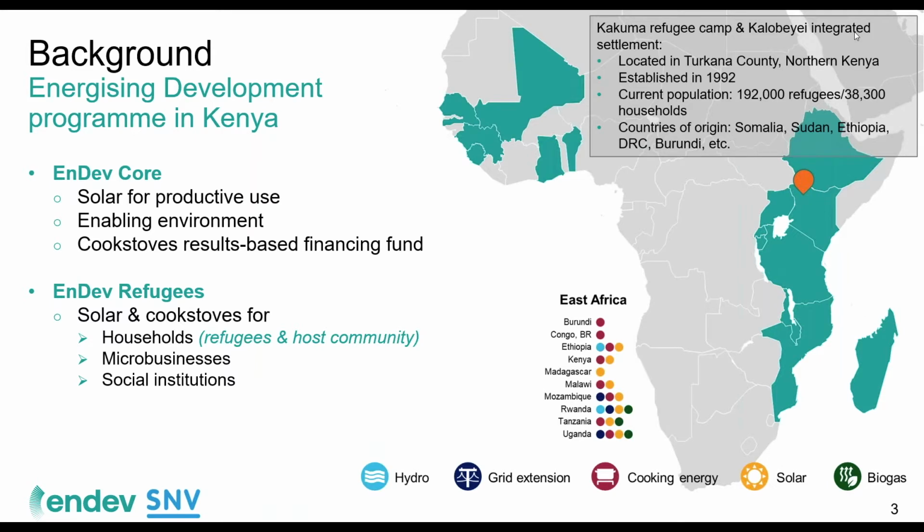But the main component that is of most interest here today is the project for refugees that, as I said, we've been implementing since 2017 in Kakuma and Kalobeyei, focusing on the promotion of solar systems and higher tier cook stoves for households. And that includes both the refugee community and the host community as well. In addition, we've scaled up the project to also cover micro businesses and social institutions recently.